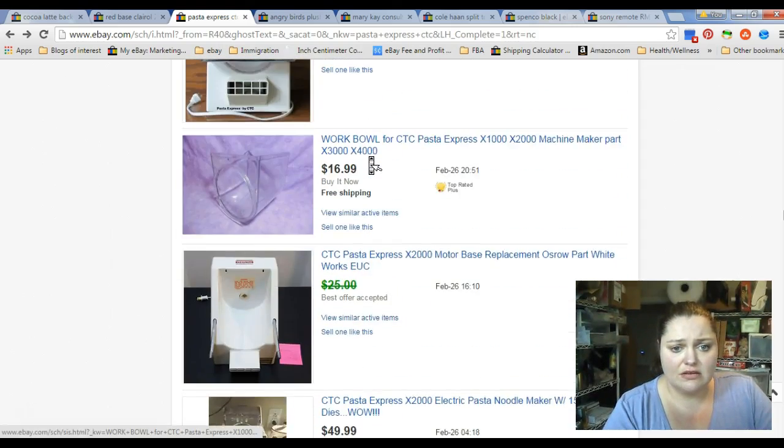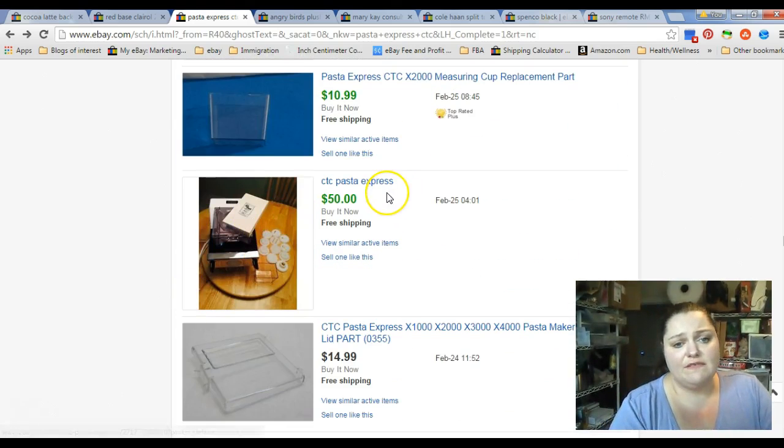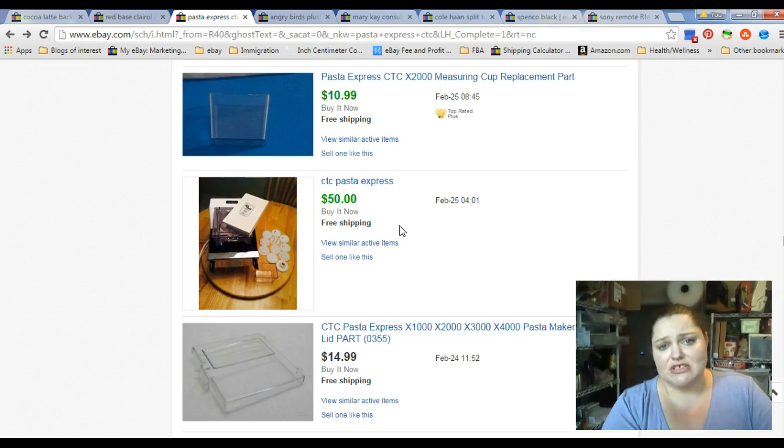Here's one, hang on. Nope, that's a base. That sold whole. So here's one, 50 bucks they sold. Sold it whole with free shipping. These suckers weigh like 15 pounds. So they didn't make very much on that.